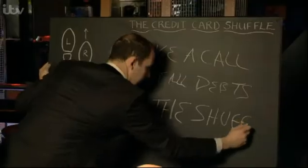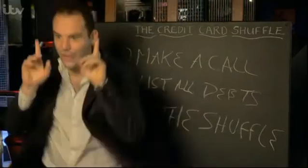And once you've done that, you're ready for this. Step three: you kiss and hold her tightly. The shuffle.